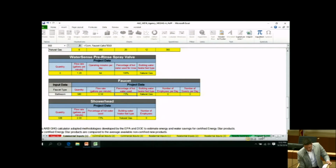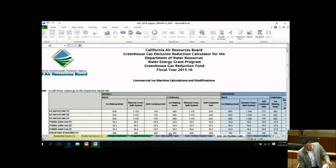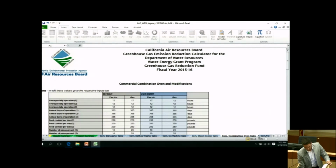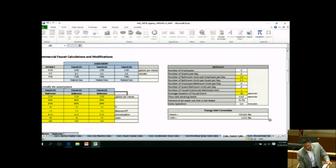Now, before I move on, I want to move over to the calculations tabs. Here you can see there's a calculations tab for every corresponding inputs tab. If we scroll over to commercial faucets, where we just input data, you can see there are more modifiable yellow cells that can be modified by the user with more specific data of the conventional device or the proposed device for installation. You can also modify guests and employees to something that's more specific. By default, the tool assumes a restaurant type facility where you have employees using showers and guests simply using the bathroom facilities. If that needs to be modified for any reason, you can input that here.